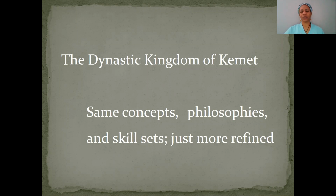So now we're going to look at the dynastic kingdoms of Kemet. And you will understand that they had the same philosophy, same concepts, and very similar skill sets. I said just more refined. It may be not so much that they're necessarily more refined. It may be that they are simply newer.